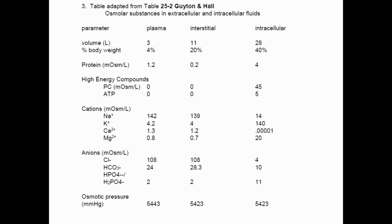I have adapted and stolen this table from a textbook called Guyton and Hall. So notice, volume in liters: 3, 11, and 28, which is 4%, 20%, 40%. Protein: look where your protein is. A lot in the plasma, but most of your protein is inside your cells.